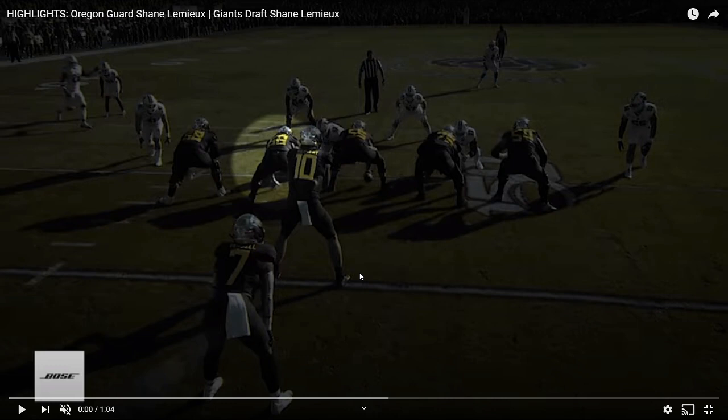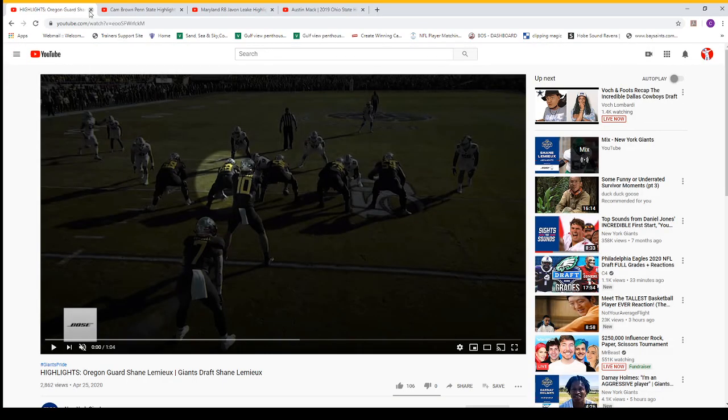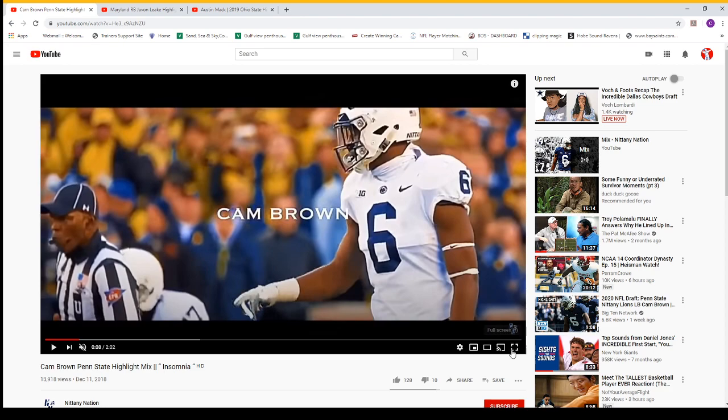But yeah, it'll be interesting to see when he finally gets to play. He's in a similar situation to Matt Peart, where he's probably not going to get to play his first year or two in the NFL. But yeah, man, I really like Shane Lemieux. Give it a B plus.